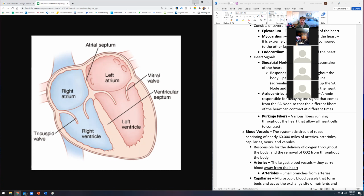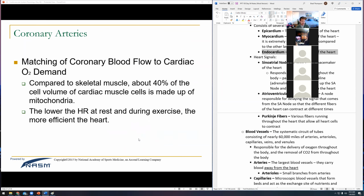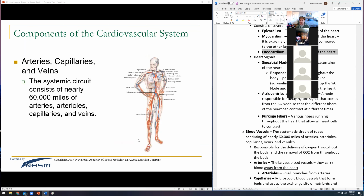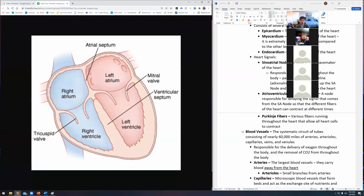And then we'll look at the heart signal here in just a second. Hold on. So the left side has to do with the oxygen, right? Because the left ventricle also deals with the oxygenated blood. Yes, the left side is the one that's gathering oxygenated blood. It has to gather it first so that it can get it into the chamber that'll pump it. So it gathers the rich in oxygen blood, drops it off to the left ventricle, and then the left ventricle sends it to wherever it's going, ships it out to the glute muscles and stuff like that.